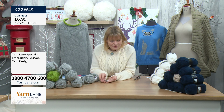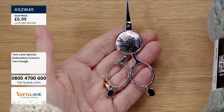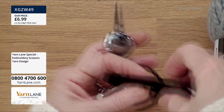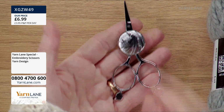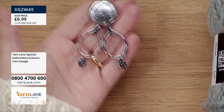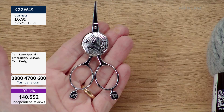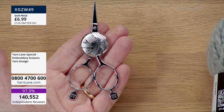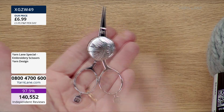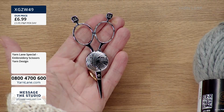Should we have a look at them really closely? They feature a ball of yarn in the centre, and at the end of the handles, I've got to put my glasses on because I can't remember what it says. They say 3 mils, so they're like proper ends of knitting needles. Aren't they beautiful? Aren't they just the loveliest gift for yourself or for someone else? I'll just turn them round and look. Aren't they lovely? £6.99. They are the best gift for someone who loves yarn.